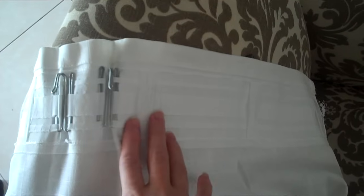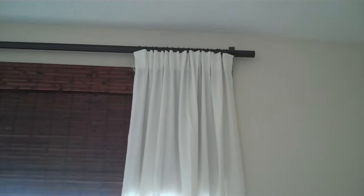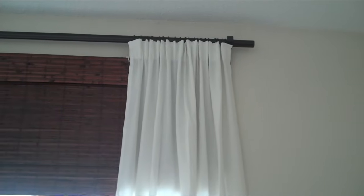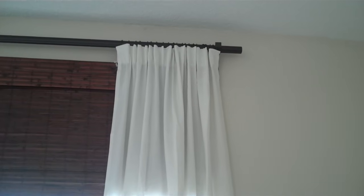Okay? So this is the look that I'm going for in my living room. Let me walk you over here and I'll show you the panel that I already have up. And there we go. You can see that it has a crisp, clean pleat to it. And again, you can play around with it depending on what you want your pleats to look like, but I just really love this look. It's a pretty formal look. It's just beautiful. I love it. So that's kind of what it looks like.